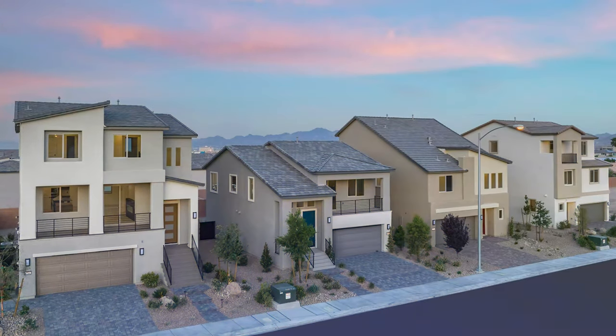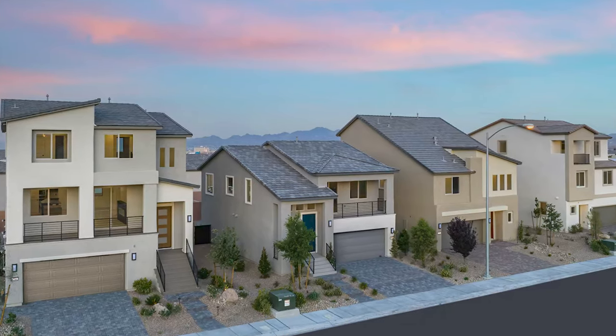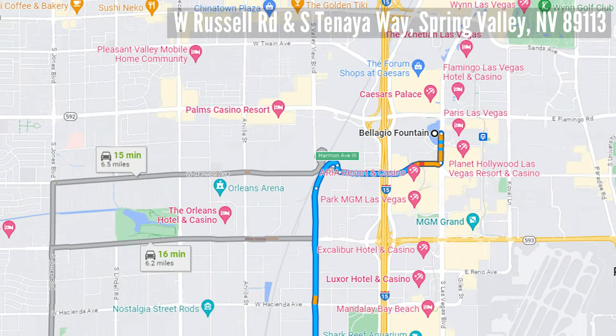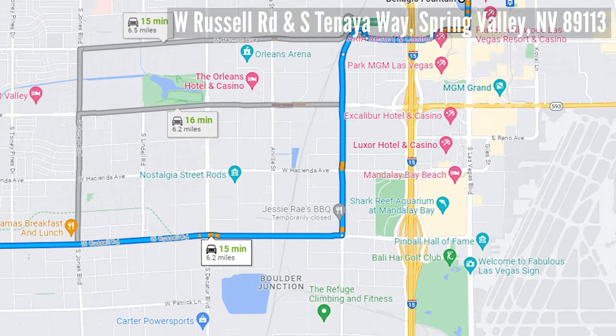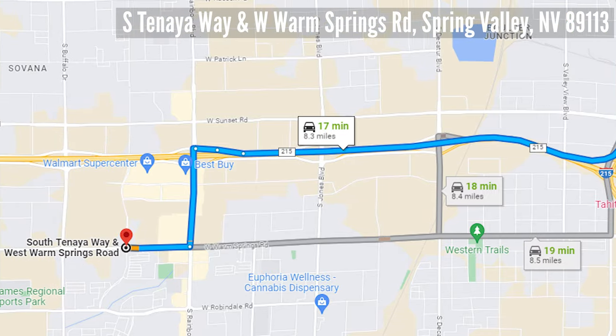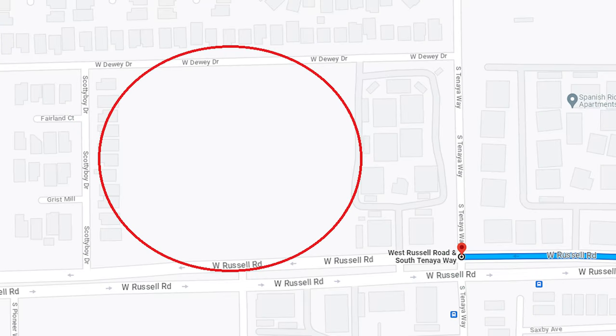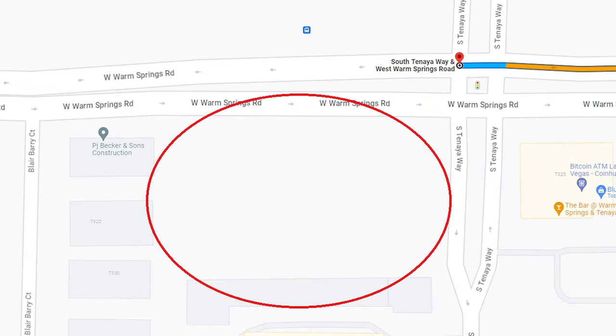Before we begin the tour, let me guide you on how to reach Paldona community from the Bellagio Fountain. The Paldona community is conveniently situated near the intersections of West Russell Road and South Tenaya Way, as well as Warm Springs and Tenaya. The circle-marked vacant lot is where the community is located. There are two locations available for buyers to build their homes.